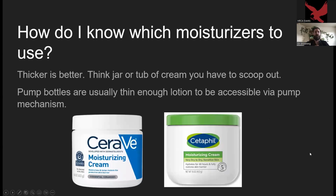All right, so how do you know which moisturizers to use? Thicker is better. That's pretty much my motto. So when I tell people choose a good thick moisturizer, really what I mean is I want you to be choosing something that's in a jar. I have a couple pictures at the bottom here of very common brands that are frequently recommended by dermatologists.